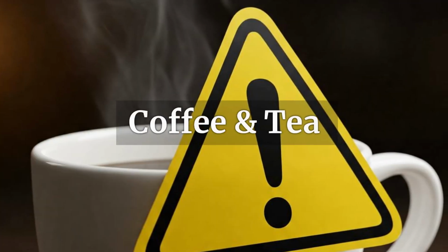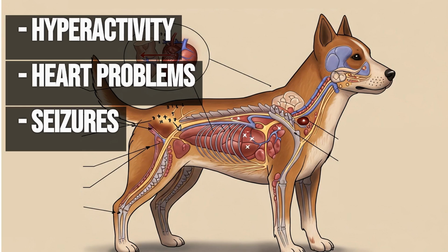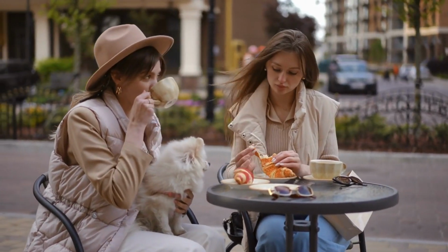6. Coffee, tea, energy drinks. Dogs are sensitive to caffeine, much as people are. Affecting their nervous system, this stimulant causes hyperactivity, heart problems, even seizures. Stow your energy drinks, tea, and coffee out of reach.